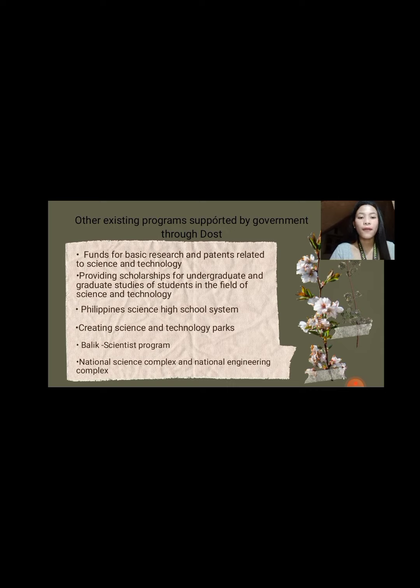The establishment of the National Science Complex and National Engineering Complex within the University of the Philippines campus in Diliman. This aims to develop more science and technology engineering, and empower engineering manpower resources needed by the country. They also aim to produce more research in the field.